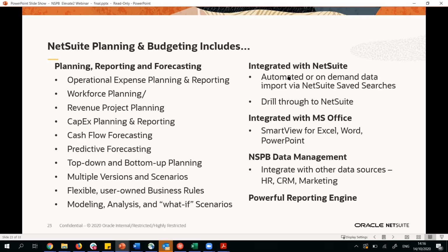So, as mentioned, it's integrated with NetSuite, so we've got the only true integration with NetSuite ERP, automated on-demand data import via NetSuite Save Searches, so that's where the data will be coming from. Drill through back into NetSuite, which we showed earlier on today. Our integration with Microsoft Office, so Excel, Word, and PowerPoint. The data management integration, so integrate with other open source systems like HR, CRM, and marketing systems, as well as a multitude of others, because you're not only going to be forecasting against financial data, but some of you may also want to forecast against other business related issues like operational data and so on.